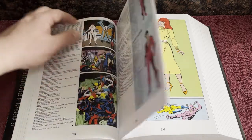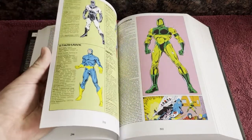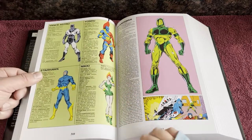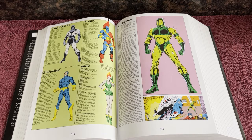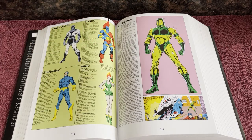So, do you have a favorite character or favorite entry in this issue? The Guardians of the Galaxy. I like Yondu. Yeah, check out that Mohawk. Look at that right there. It's huge, right? It's like a third of the size he is. Bigger than his head. Yeah. Anybody else?